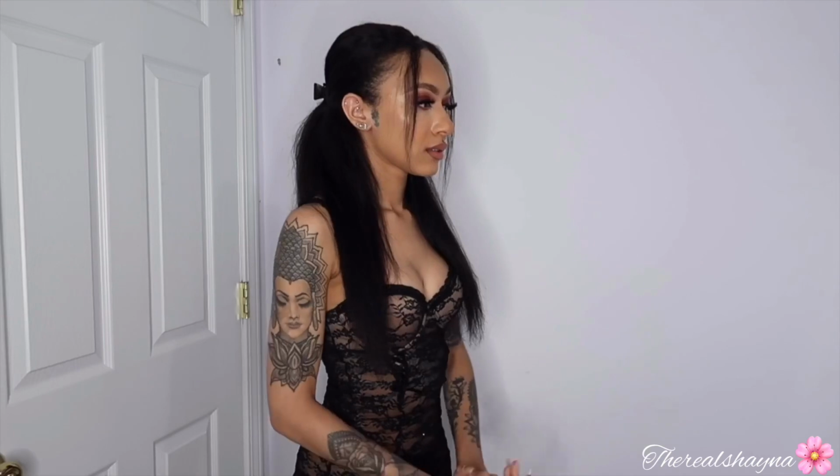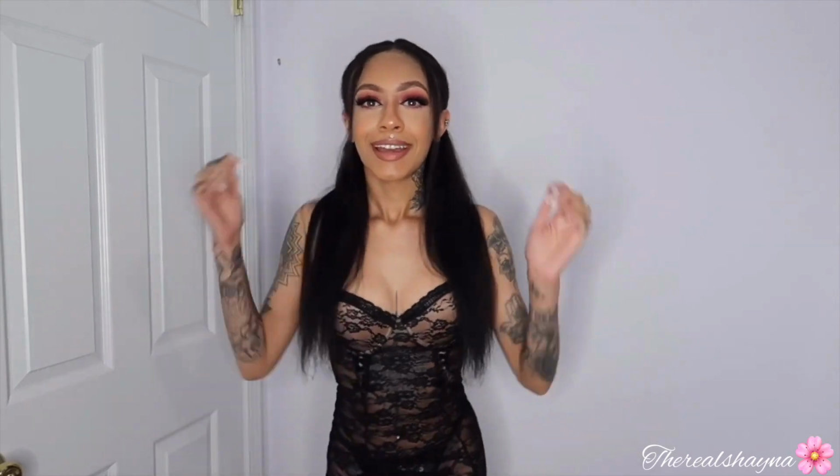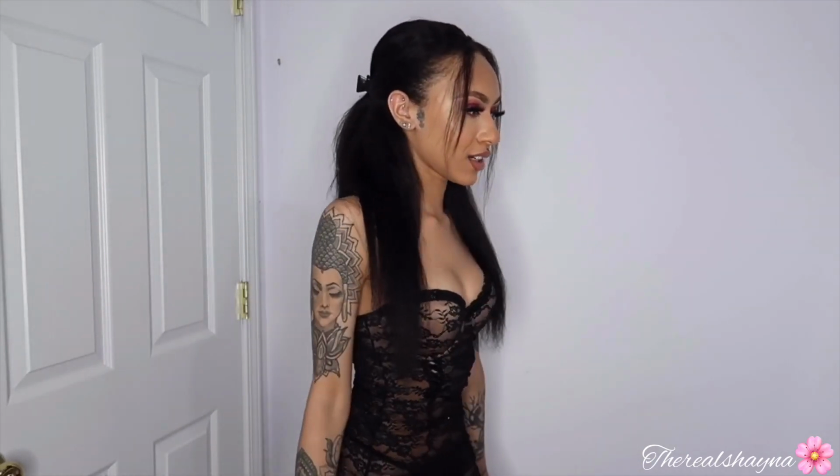This is really cute though, I must say. It's like a little cute dress. This is something I would wear in front of my boyfriend. Looks good. So yeah, I really like how this fits. It's really snug, true to size, and feels very, very comfortable.